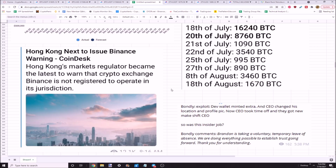But the Bondly exploit. So this crypto, the dev wallet minted a bunch of extra Bondly. The CEO changed his location and profile pic. Now the CEO took time off and they got a new makeshift CEO. Was this an insider job? I mean, what does the writing on the wall say? I'm just curious. Brandon is taking a voluntary temporary leave of absence. We're doing everything possible to establish trust going forward. Sorry, the crypto just totally tanked and now everybody's taking a leave of absence because they've already made their money.